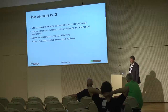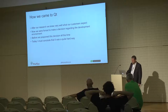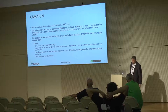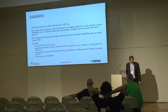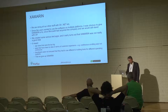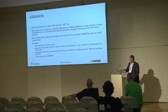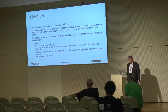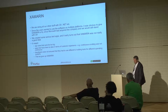As we developers on our side are working with C# and the .NET environment on our host system, we thought it a good idea to give Xamarin a try. All the programmers were able to speak C#, and if you go with Xamarin, you can do this again. So why not try it? And since our users wanted multiple platforms, it was obvious to give Xamarin a try. Microsoft had acquired this company, and we would still stand with C#.